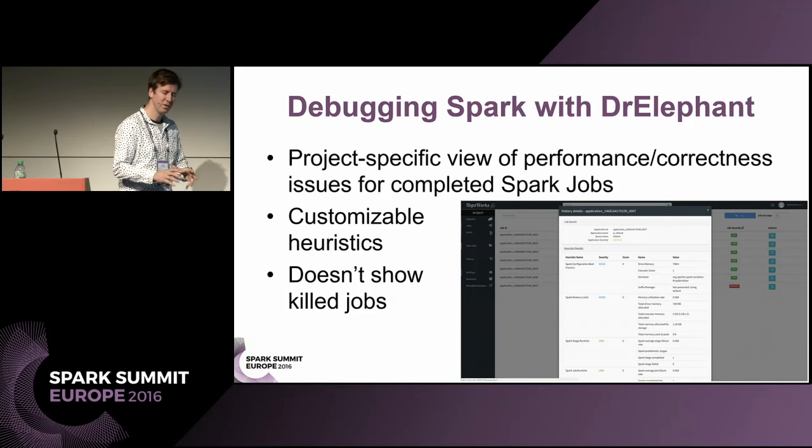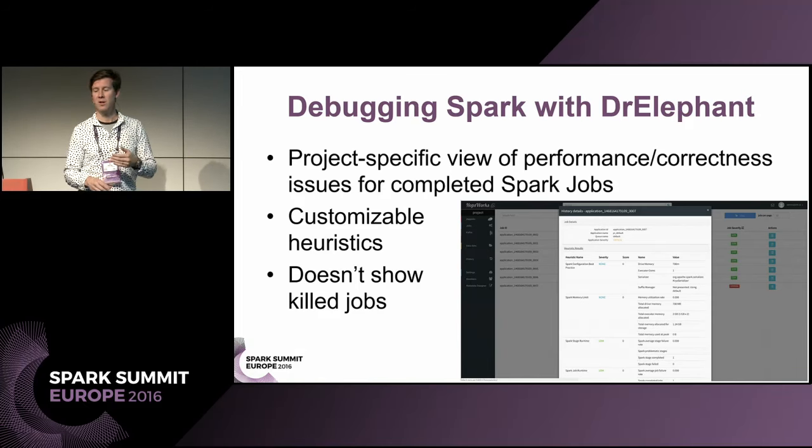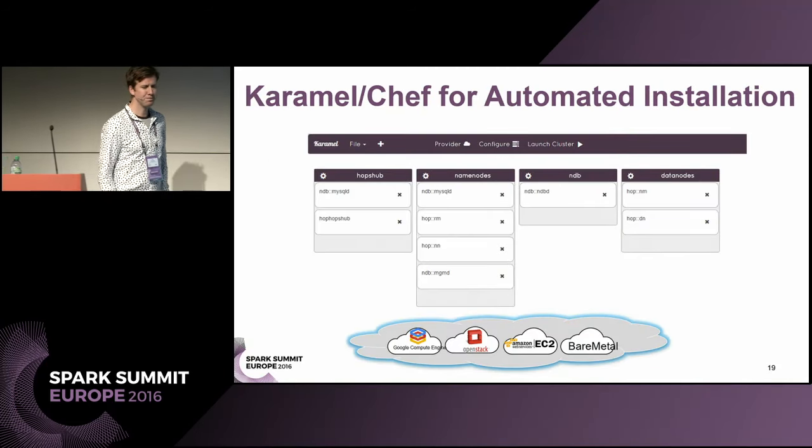So for us, running the cluster, what we often have is people say, oh, can you please go in and look at my job? And we do that by them adding us to the project. We go in and have a look at it. But we found that this has helped quite a bit.